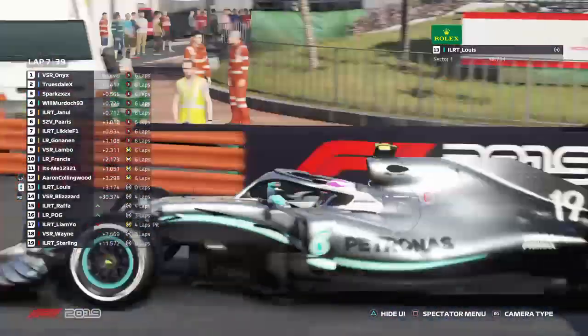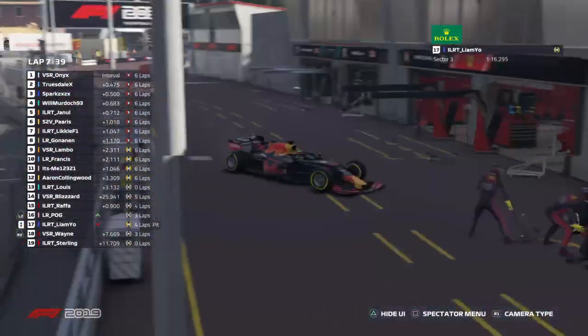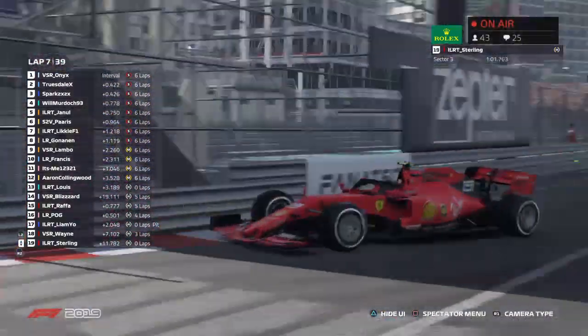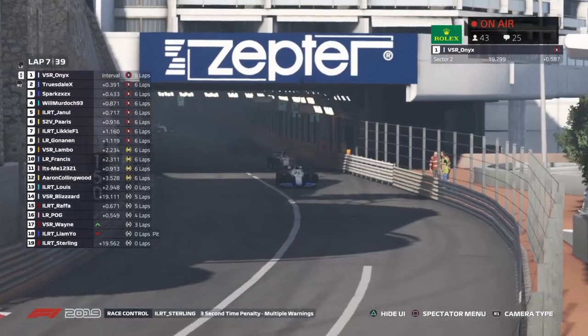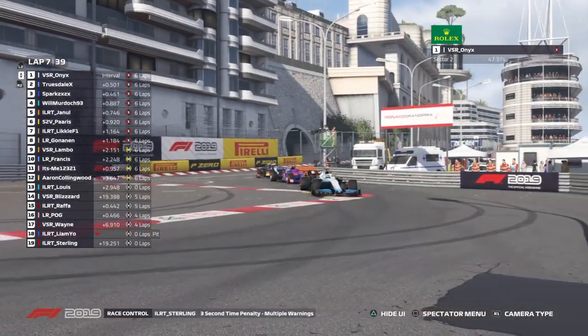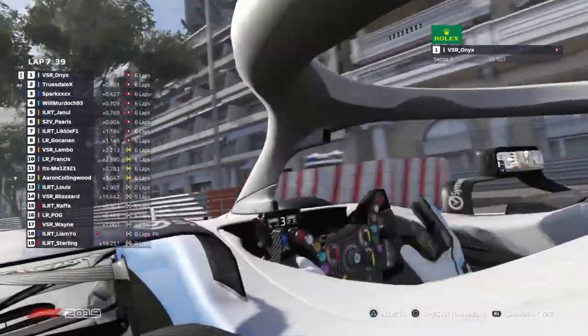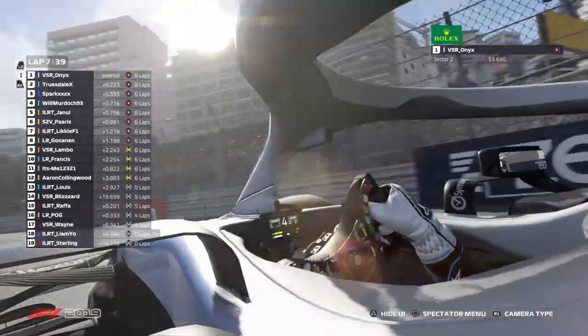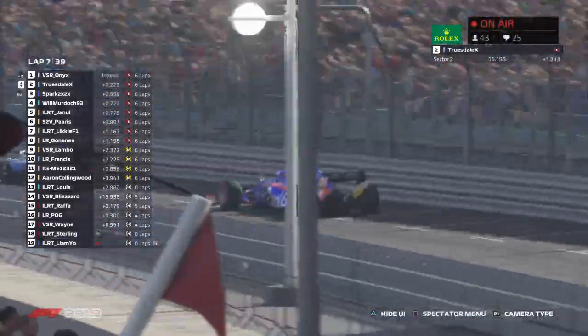He's in clean air, so he won't mind that too much, as Liam Yeo is back in the pits for the 2nd time. So I think this is another front wing change, and this is really a race that some of these drivers can forget. Sterling with another penalty as well. So Onyx now leads this race. Truesdale, Sparks, Will Murdoch, Yanul and Paris very close behind. So it's a 6-way fight at the moment.